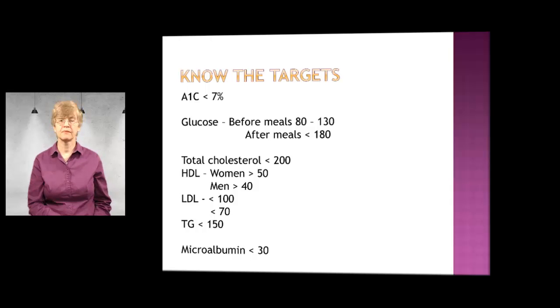So the A1C, the typical target is less than 7%. Glucose targets, general targets, are before meals 80 to 130. After meals, less than 180. Total cholesterol, less than 200. HDL for women, higher than 50. For men, higher than 40. LDLs, less than 100, or possibly even less than 70. Triglycerides, less than 150. And the microalbumin test, less than 30.